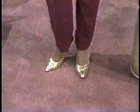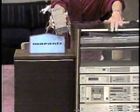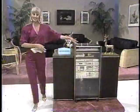Exclusively from Carpet Crafts. And while relaxing in your living room, enjoy the sounds of this new stereo system. This Marantz audio system with total remote control features 70 watts, digital stereo tuner, and auto-reverse cassette deck, all in a decorator cabinet from Marantz. And after an evening filled with music, you can retire to your lovely new bedroom.